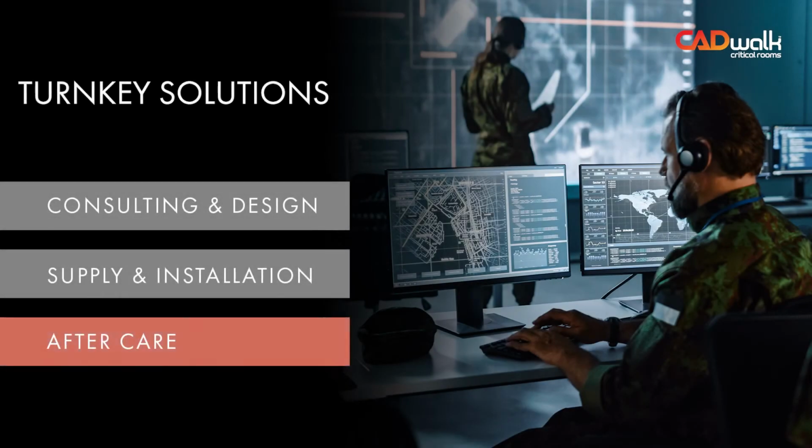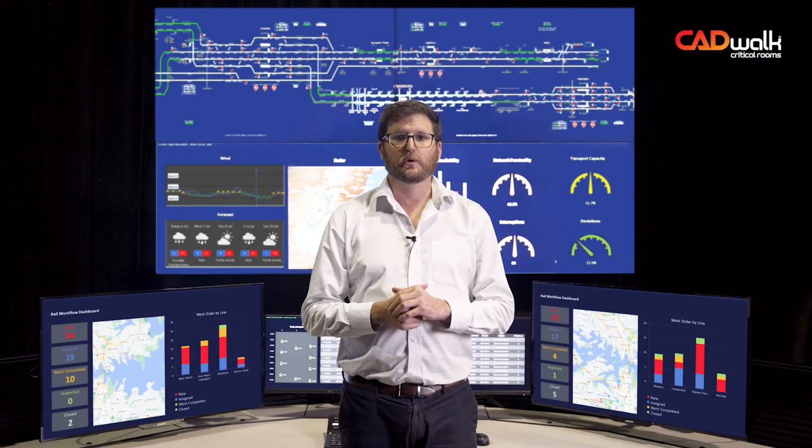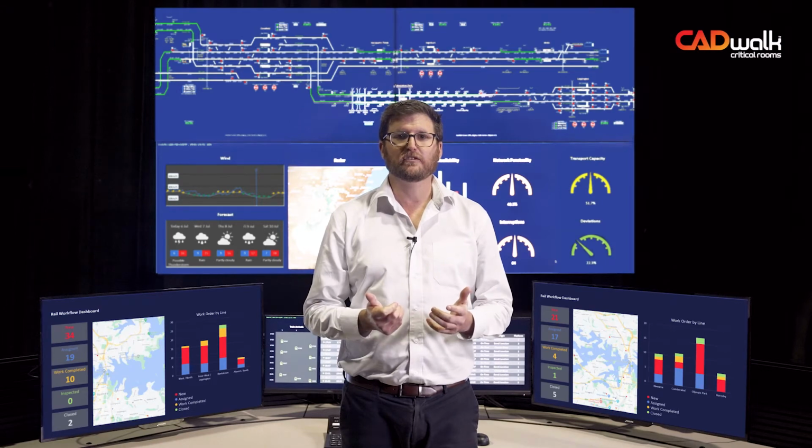Once the installation is complete, our services don't stop there. CADwalk Critical Rooms provides extended warranty options, preventative maintenance and service level agreements to ensure your control room environment remains reliable and safe, all while maximising the life of your investment.